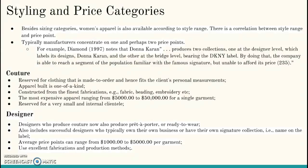So couture is, let's say, the highest level. This clothing is made to order. It's one of a kind. It's built from the finest of things, and it is very, very expensive. It's reserved for a very small clientele that can afford these garments. Low-range couture outfits are about $5,000, and they can go upwards to $50,000 or more for a single garment. So couture is very, very special.